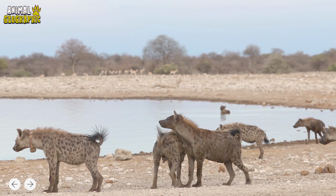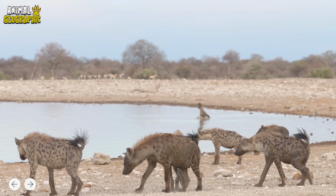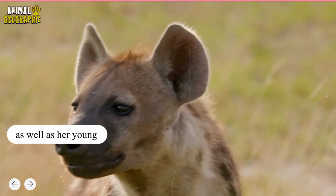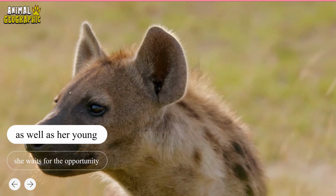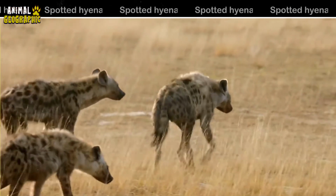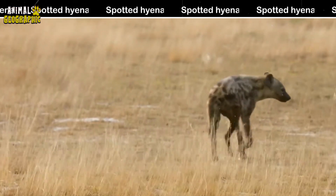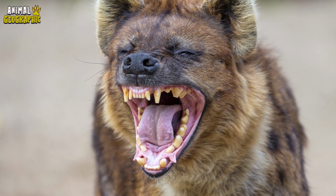A female from the clan goes out to hunt, followed by other females from her clan, as well as her young, as she waits for the opportunity until her prey appears to chase it, followed from behind by a number of hyenas. The hyena hunting of prey.